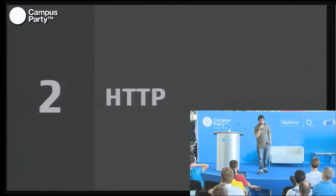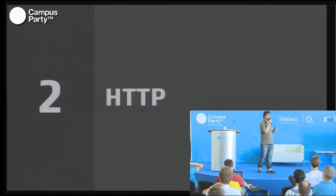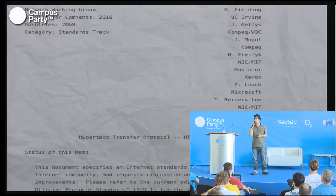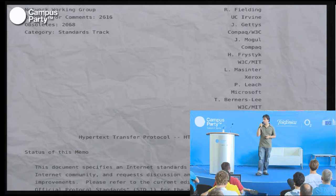Well, HTTP is really the foundation of everything we're working on, but honestly, who has read the RFC 2616 specification from end to end?